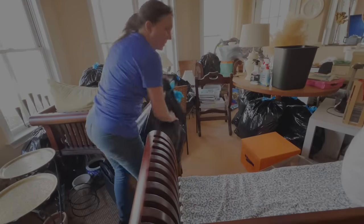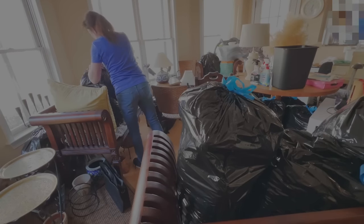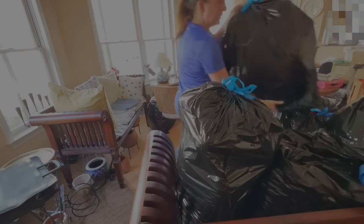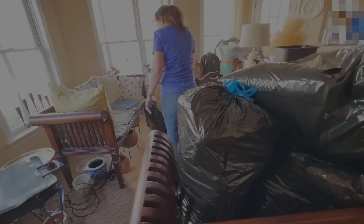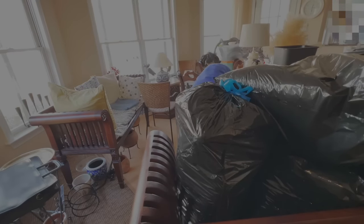So onto the room. As you're coming down the basement steps, this is the first room you see. What I'm doing is gathering up all the bags of what looks like trash, and the daughter's going through those very quickly to see what can be donated. Most of them were already marked for donation, she just had not taken them to the donation center.